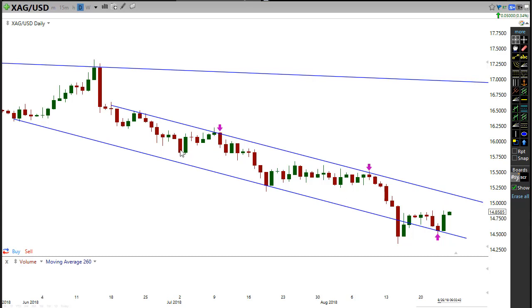But once again, you can see that this market has found support, and this is the very first higher low it's creating. This is a low, and this is a higher low. So in the short term, the buyers are now showing a bit of strength. I'm expecting a rally over the next few days coming into silver and gold.